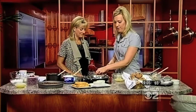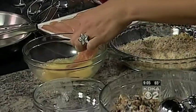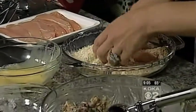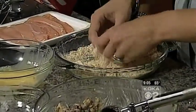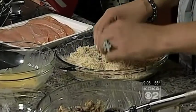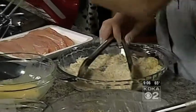Exactly, chicken fingers. So I have here some chicken tenderloins, about 1 pound of chicken breast that I'm going to give a little dip in my egg, and then a dip in the breading. These are so easy. Give it a coat. And you can either bake these in the oven at about 350 for 18 to 20 minutes, or just saute them. I have here some olive oil that I'm going to saute them in.